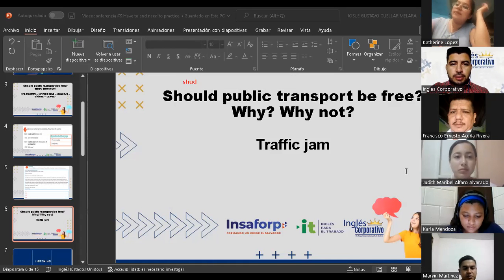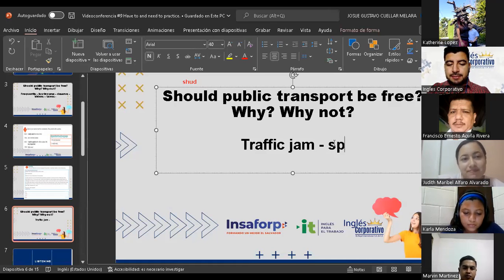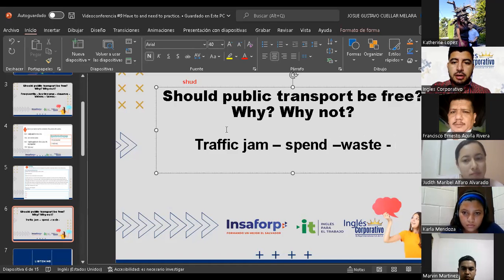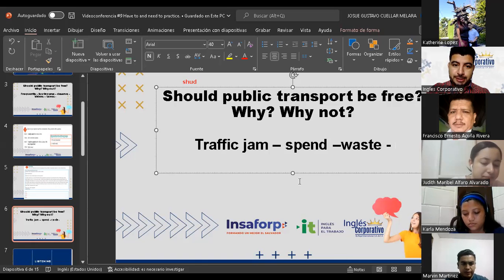Imagine. Some students spend, okay, remember that when we say spend it means gastar and waste means desperdiciar. And imagine there are a lot of students who spend, for example, $1 on public transport every day, or maybe 75 cents. Imagine in 5 days of school, $5. In a month, $20. So it is kind of difficult for people who have like an elementary salary, the minimum wage, it is kind of difficult to spend money in that area.